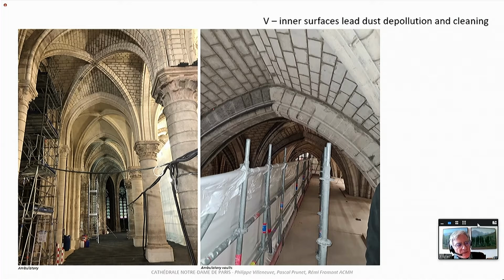There was sometimes several 100,000 micrograms of lead powder on the inner surface, and it could have been dangerous for the people working in the cathedral. So we began a big depollution with vacuum cleaners, special vacuum cleaners and filters, to get that pollution back, and then to permit the people to work in more normal conditions. Then you see how it was before and after the cleaning, not the cleaning, but the depollution with the vacuum cleaner.